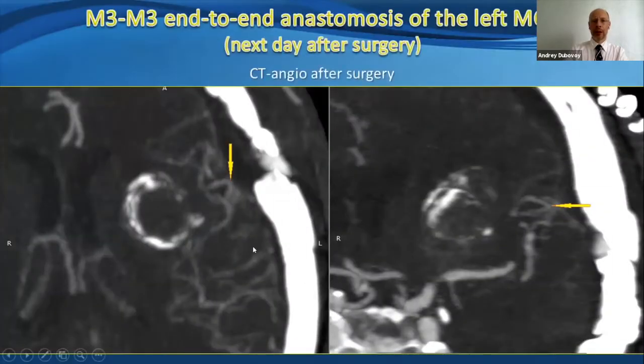Next day, CT angio, you can see this loop. This is M3 and another M3. This is the anastomosis line, another projection, superior projection, this is axial projection, and the empty aneurysm cavity.